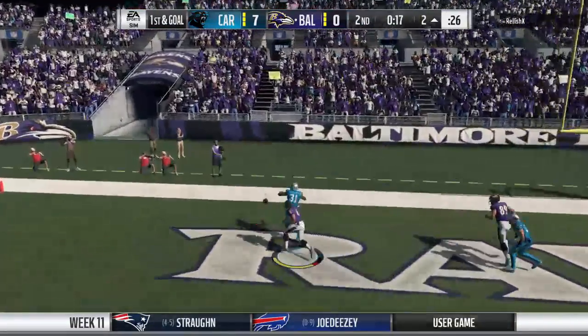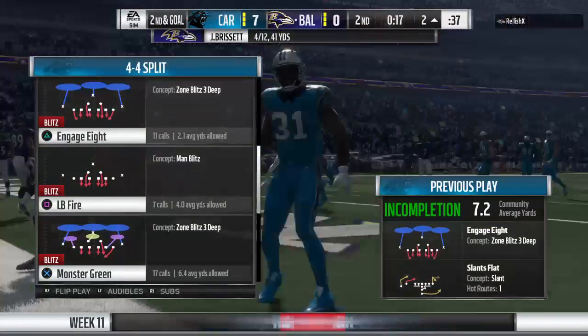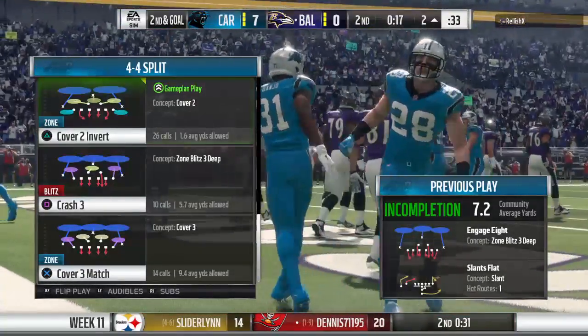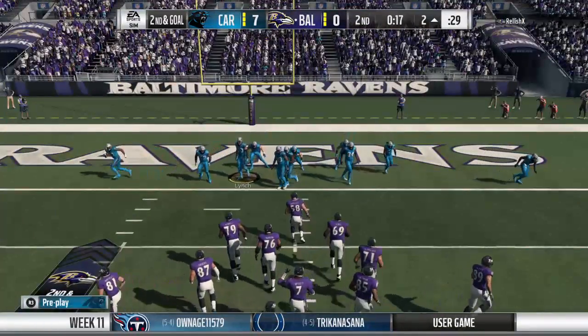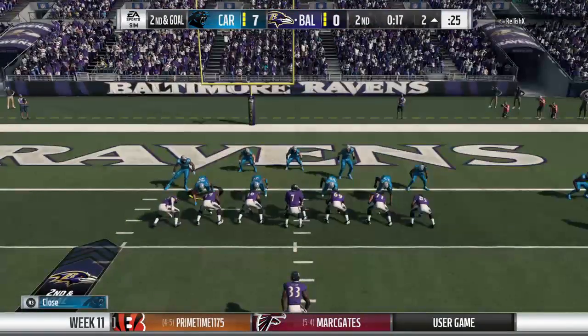Brissett sets to throw it. And that is incomplete. So 17 seconds now on the clock here. Brandon, some of those windows to throw the football that exist when you're between the 20s, they don't exist when you're this close to the goal line. But as a former DB, I liked it closer to the goal line. Tighter windows made it easier to cover people, actually.